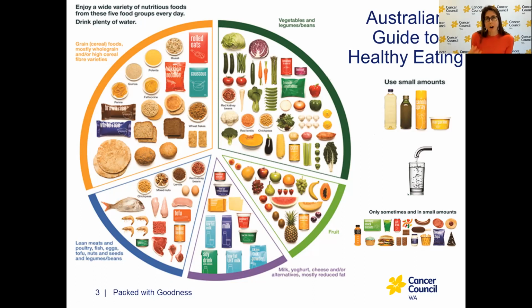And if eaten often or in large quantities, then they displace or limit your opportunity to be drawing from these 5 core food groups, which is what we want everyone to be drawing on when they're trying to put together a nice healthy diet and packing a healthy lunchbox.